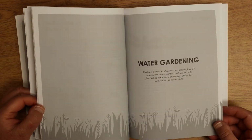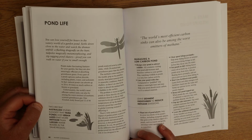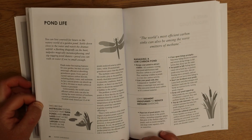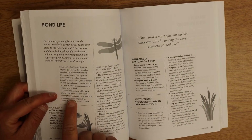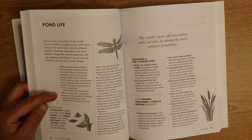Water gardening. Bodies of water can absorb carbon dioxide from the atmosphere, so our garden ponds are not only fascinating habitats for plants and wildlife, but can also act as carbon sinks. I was really interested in this section because I have a huge natural pond and several man-made ponds, as my place is very boggy. But alas, unfortunately, the world's most efficient carbon sinks can also be among the worst emitters of methane, a potent greenhouse gas. Oh dear, but she gives good ideas on how to combat this.